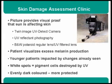We're going to talk about skin damage assessment clinic now. And again, this is about prevention, risk assessment, and about creating awareness, especially for people around the potential damage of UV rays. It uses the twin image UV detect camera with UV reflectant photography and a black and white Polaroid regular lens UV filtered lens. What it does is it helps the patient visualize excess melanin production.